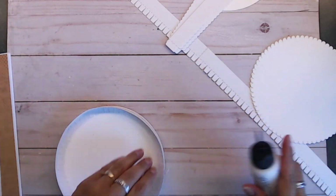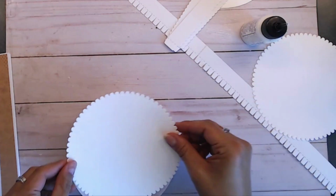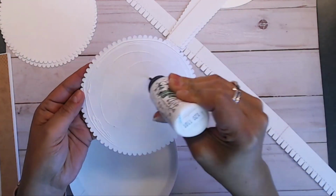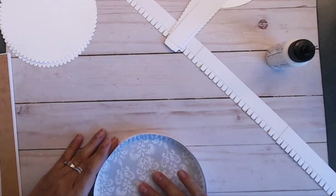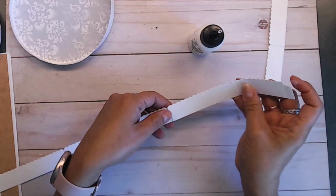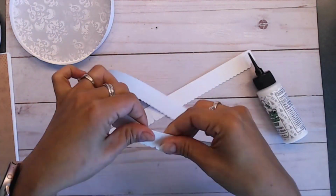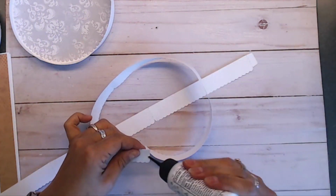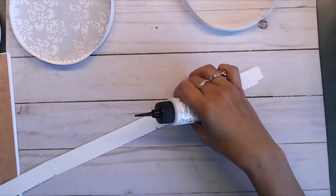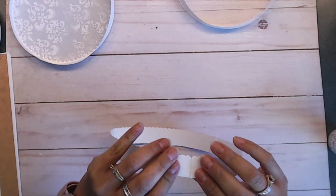Now this is how you're going to put together all of your cakes. So your large one, your medium one, and your small one are all going to be put together the same way. I cut out the large scallop circle and placed that right in the bottom of the large circle. Once you get both of your scalloped strips put together, you're going to place those on the inner side of your large circle, okay? And you're only going to do this for the bottom piece of your circle, your large cake piece.